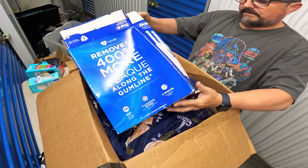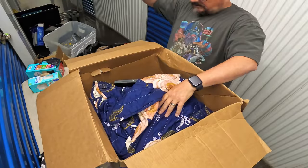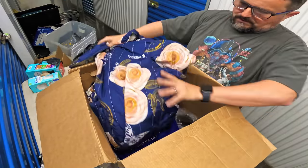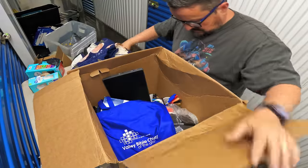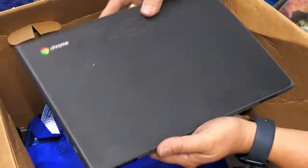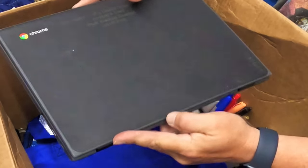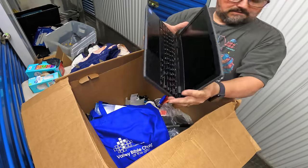Okay, here's the next box, starting out with an electric toothbrush box. No electric toothbrush, just a box. This looks like kind of a nice comforter right here. Nice looking. Ooh, yeah, what's this? Lenovo laptop. Oh, Chromebook right here. Oh, nice, okay, at least we got one Chromebook that's not all ruined. It's pretty nice, looks good.